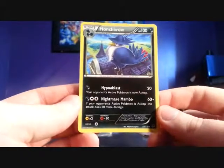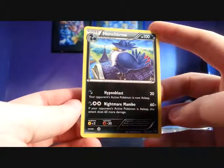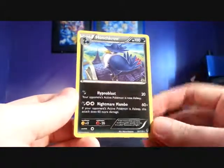But the trick is there's a Malamar EX that has an ability that says whenever you attach energy to Malamar EX, you can make your opponent's Pokemon fall asleep. If Honchkrow is active when you do that, you're immediately doing 120. So that was an alright Phantom Forces pack.